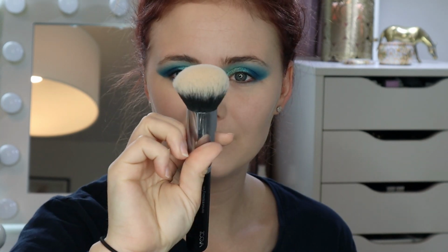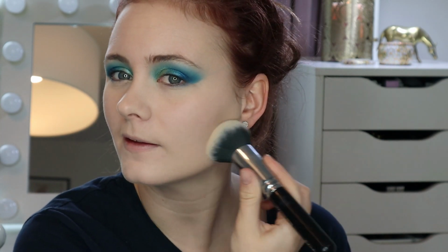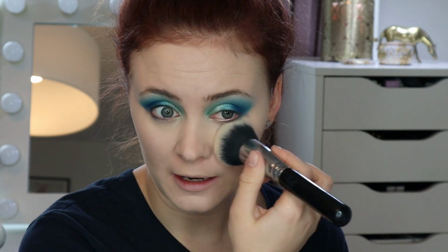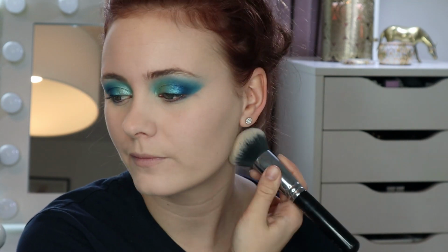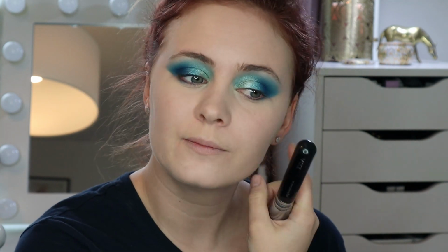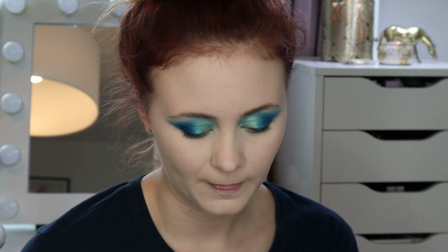For my face, I'm gonna use this one from Sueva as well. Not a lot is picking up on the brush, but I can see it working on my face, like it's setting the shine, but I can't see a lot on my brush. I've been using a loose powder recently, so I'm really used to there being a lot on my brush when I put it on my face. I usually go in with a lot of powder because I like to really set my face.